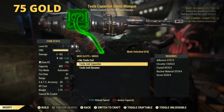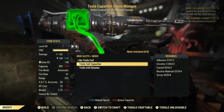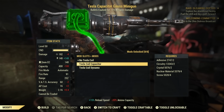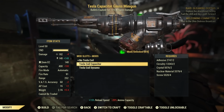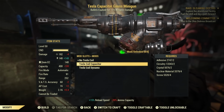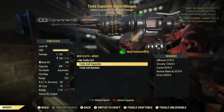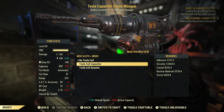Adds this big thing on the side, increases your reload speed even, but it also does decrease your ammo capacity. So as you can see, your ammo capacity would go from 500 down to 400, but you do get an additional bit of energy damage on there, as you can see on the left hand side, as well as that reload speed getting faster as well. So overall, a pretty solid one to go for.